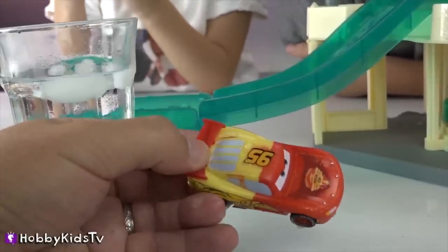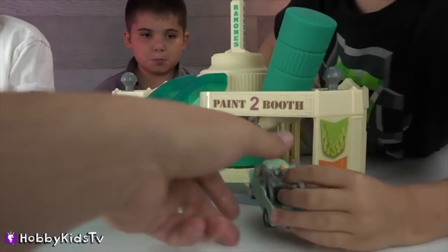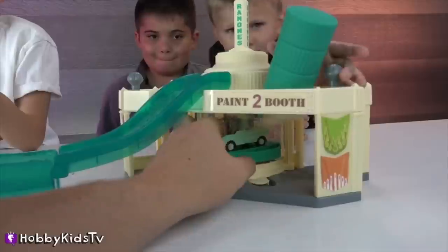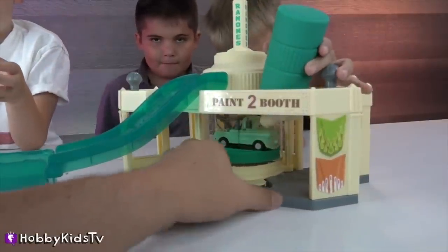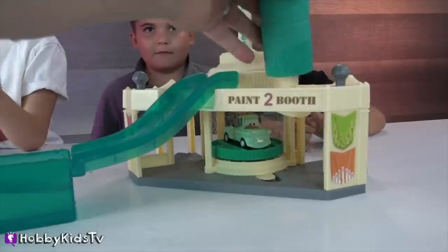What if it's like a giant line! Come on, Bear. Put Mater in there. There's Mater. He's like, dad gum. What is a dad gum? There's baby gum and there's dad gums. Is there mommy gums?